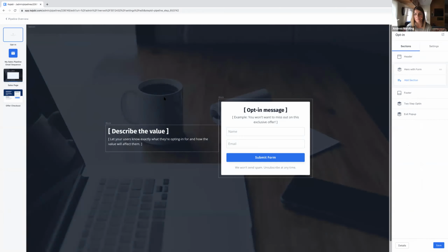But if you haven't checked out our landing page builder, again, go to learn.kajabi.com and you can dive into some help articles of how to customize these landing pages. It's really simple. Once you get started, you'll have so much fun customizing it. But this is just an opt-in page for our value that we're delivering. So you'll describe what you're giving to them, why they want to opt in, and then you collect their name and email. Now, once you do that, it triggers off this next step in the pipeline, which you can see over here, which is the email sequence.